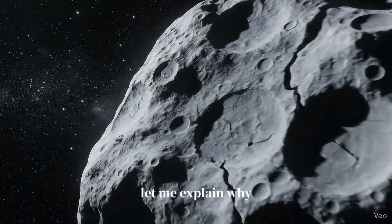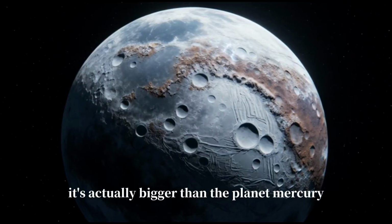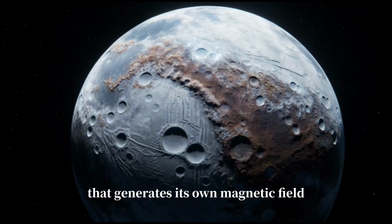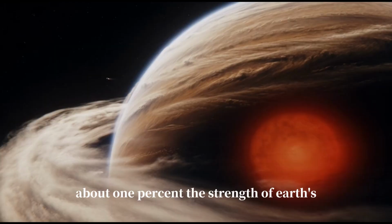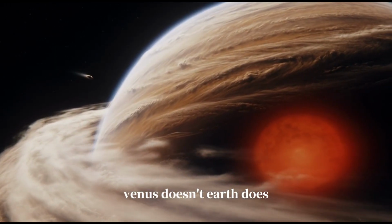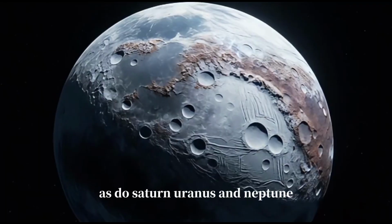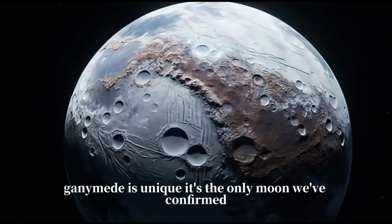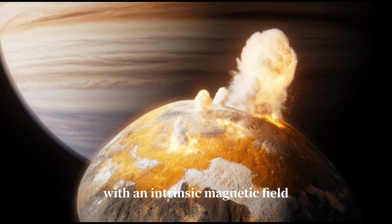Let me explain why. Ganymede is the largest moon in our solar system. It's actually bigger than the planet Mercury, and it's one of the few objects we know of that generates its own magnetic field. Mercury has one, about 1% the strength of Earth's. Venus doesn't. Earth does. Mars doesn't. Jupiter has an incredibly powerful one, as do Saturn, Uranus, and Neptune. But when it comes to moons, Ganymede is unique. It's the only moon we've confirmed with an intrinsic magnetic field.